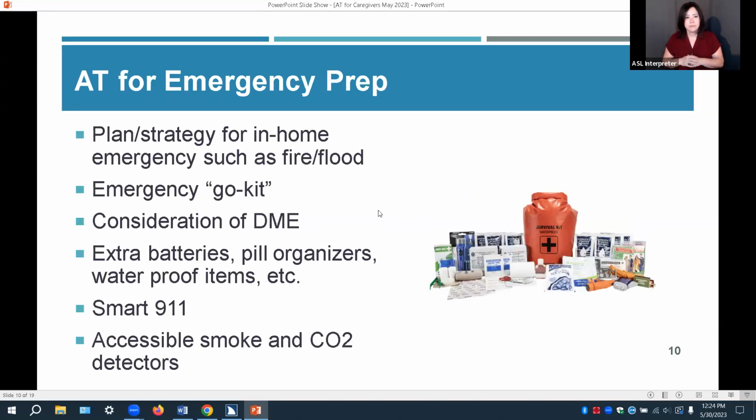Now we get into the nitty-gritty of the AT itself. I wanted to start with AT for emergency prep because this is an area that sometimes gets overlooked, but is super important. So looking at when you're caregiving for someone or even for yourself, what types of plans do you have in place for emergencies, whether that be a natural disaster, if there's a fire, flood, whatever it might be, what things do you have in go mode, if you will, for when those types of things happen?